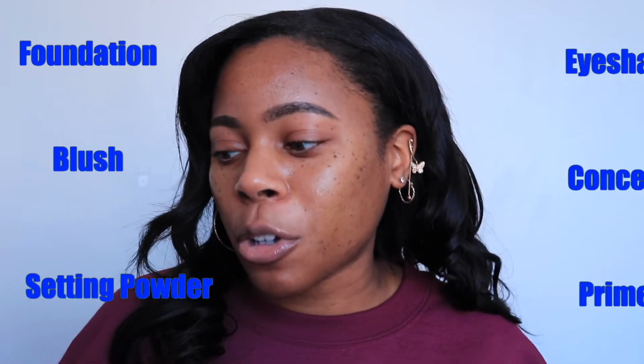So how this is going to work, I have put each of my products in different categories like foundation, setting powders, blushes, and so on and so forth. First off, we're going to pick a number from 1 to 8, and that will determine how many products I need to use for my look for today. After we pick out a number, we're going to go into the makeup jar, and that is also going to tell us which products we're going to use. So we have stuff like foundation, whether we're going to use a concealer, do I get to pick out my own eyeshadow? We're going to determine that.